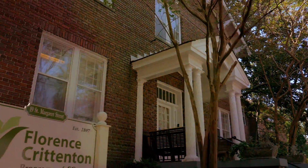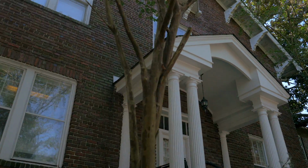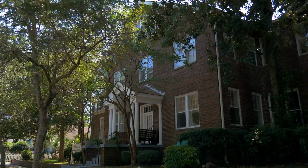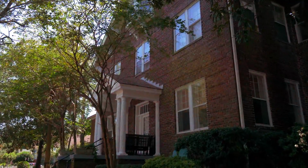So this is the Florence Crittenton home, and the building itself was designed by John Darlington Newcomer, and they started building this home in 1923, but because of financial setbacks, they didn't actually finish the building until 1932. So this is actually a home for unwed mothers, so if you want to know more or how you can help them, just go to www.florencecrittenton.southcarolina.org.